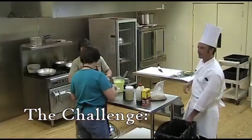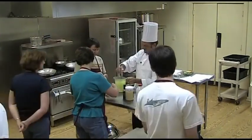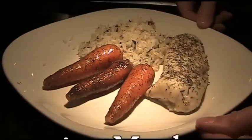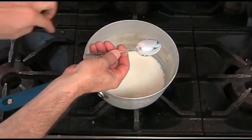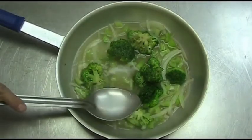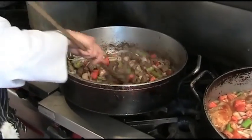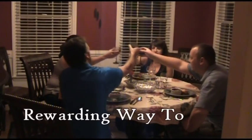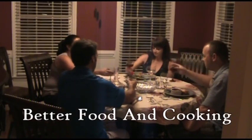Here's our challenge. How can home cooks cook freely with creativity, confidence, and pride while ignoring recipes and still impressing themselves and others with what they cook? Well, the answer is found in becoming empowered with how cooking works, using dependable and repeatable methods of cooking that work for any ingredient, for any diet, and any desire, just like chefs do. And we'll know we've cracked it when everyone sees cooking as an exciting and rewarding way to improve their relationships, their lifestyles, and their health through better food and cooking.